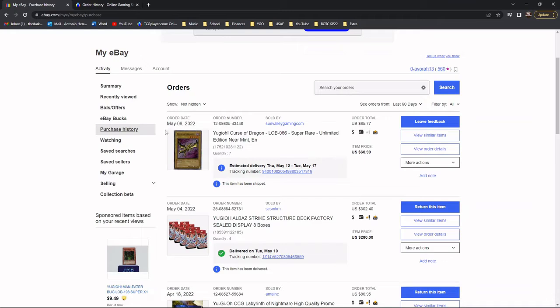So 8 May, about 3-ish days ago, I ordered 7 copies of unlimited near mint original print LB066 super rare Curse of Dragons, which look really nice. And then you can see the total prices here. It was about 61, and then it came out to be about 66 after taxes. These were all free shipping. I almost never pay for shipping for the most part, unless it's something small like off TCGP platform. But for the most part, these were all free shipping.